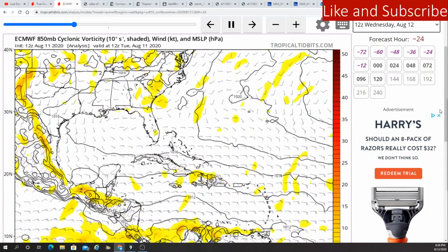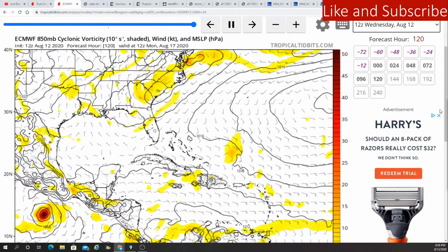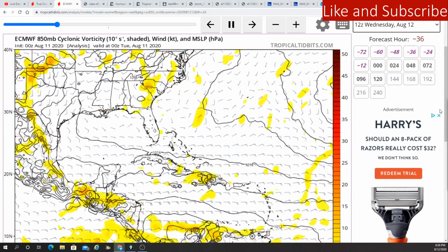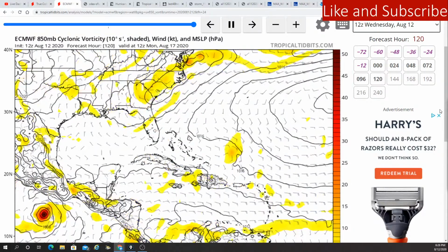How fast is it going to intensify? Is it going to go through rapid intensification once it goes up the East Coast? That is a possibility. It could go through rapid intensification.